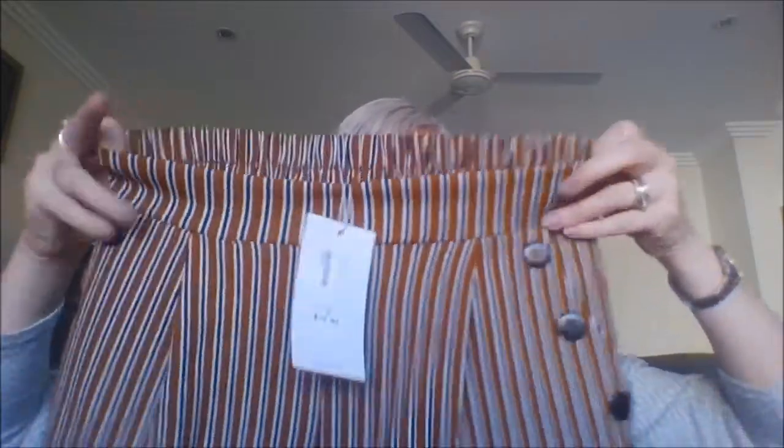And these are a medium. These ones were $19.95. They weren't on special, but I thought that was a really good price anyway because they're nice, wide, flowy sort of leg pants.